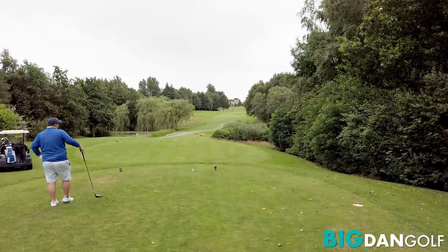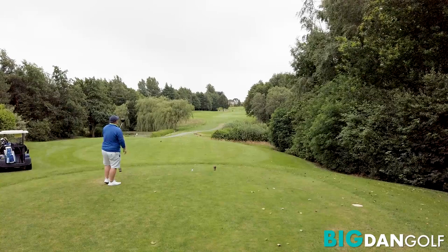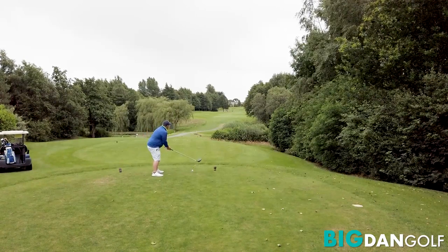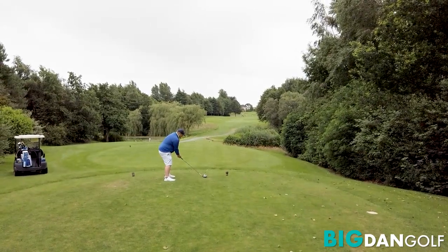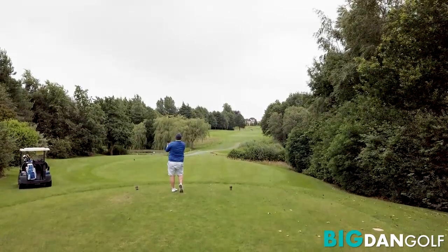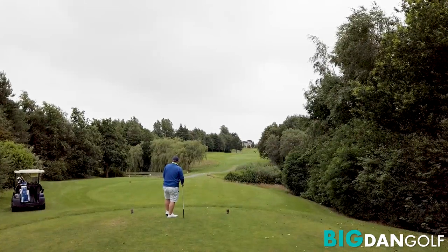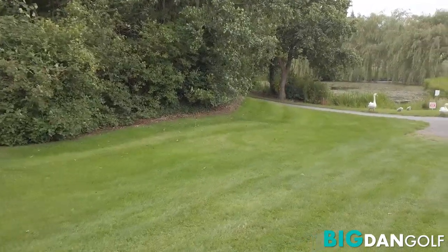Par 4 up the hill. It's quite long. Just going to try and get a drive down that left hand side ideally. Open up for the pin, but you know, I play off 11, so that's never a guarantee. Just somewhere up there would be good. Oh yeah, decent. Split the fairway. Driving well today, don't speak too soon, it's only the second hole.